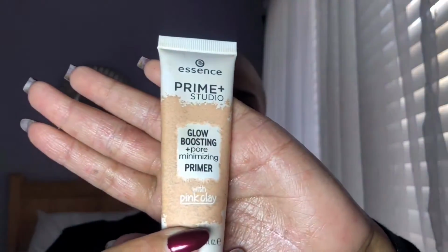Today I'm going to start with my eye makeup and I'm going to just apply some primer on my eyelids, and I'm using the Essence Prime Studio Glow Boosting Pore Minimizer primer. Just gonna apply. Ooh, this primer is almost done.